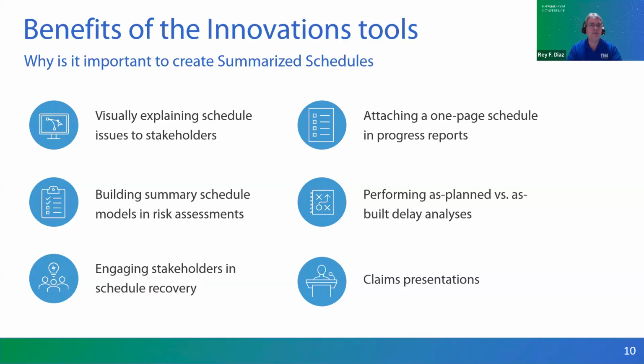We also use the tool to create one-page schedule summaries that can be attached to a progress report, and we do those summaries in both tools, NetPoint and Summit. We also use the tools to perform as planned versus as built delay analysis and claims presentations. We will see a couple of those examples today.